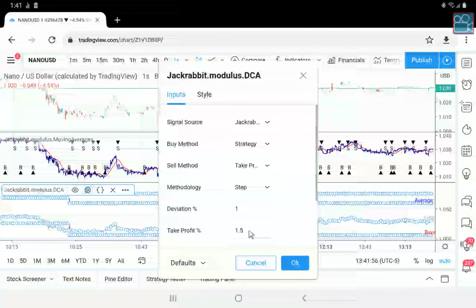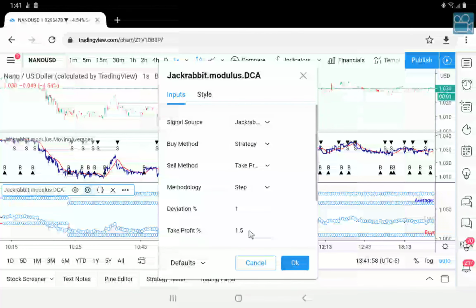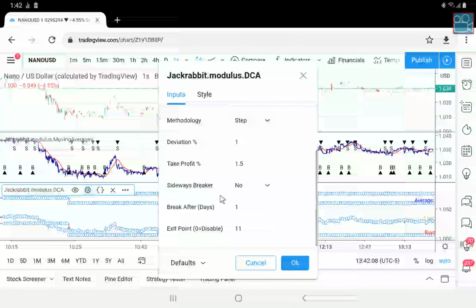For me, 1.5% profit. If you're on Coinbase, where your total transaction fee is going to be 1%, I would say set this to 2%. Take profit. Make sure you understand your exit position carefully.